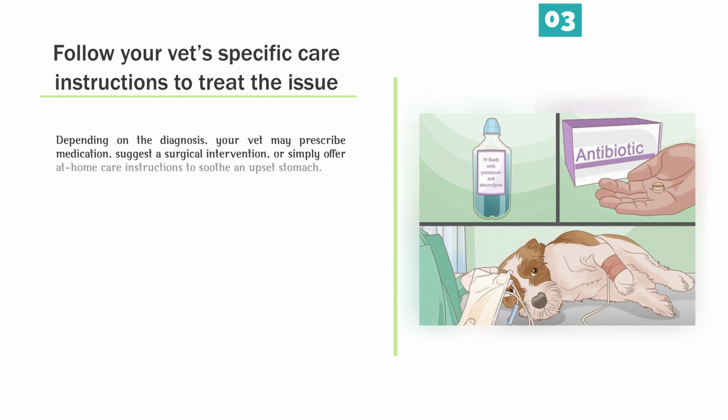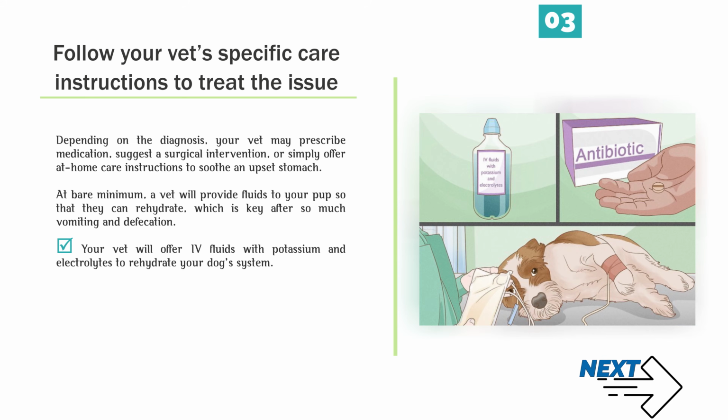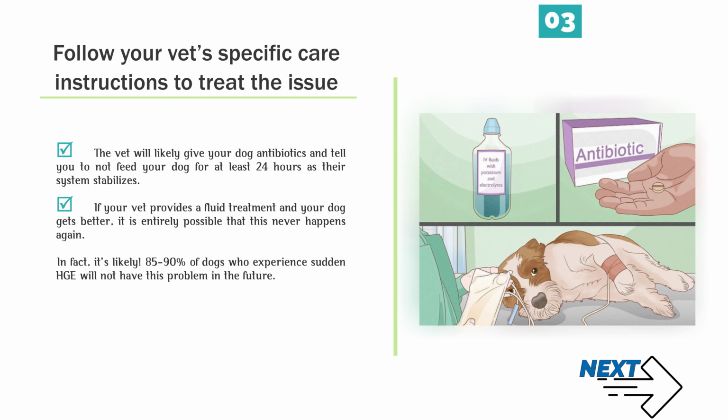Number 3. Follow your vet's specific care instructions to treat the issue. Depending on the diagnosis, your vet may prescribe medication, suggest a surgical intervention, or simply offer at-home care instructions to soothe an upset stomach. At bare minimum, a vet will provide fluids to your pup so that they can rehydrate, which is key after so much vomiting and defecation. Your vet will offer IV fluids with potassium and electrolytes to rehydrate your dog's system. The vet will likely give your dog antibiotics and tell you to not feed your dog for at least 24 hours as their system stabilizes.